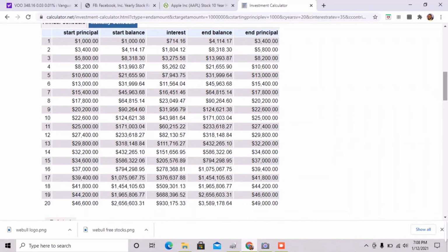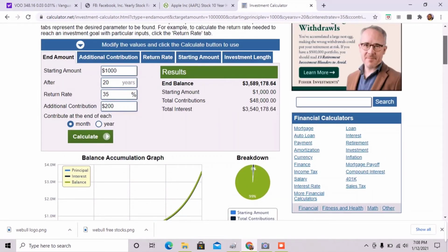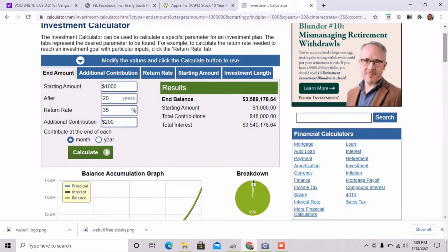Look at this. You see this snowball effect? This is a snowball effect, guys. It just piles up and piles up. And remind you, you only put in $49,000 in 20 years, and that generated, with the rate of return and what you put in, $3.5 million for 20 years.